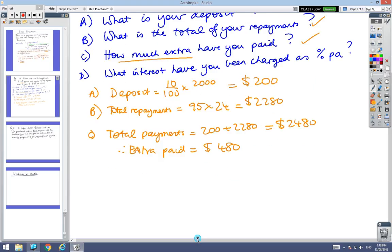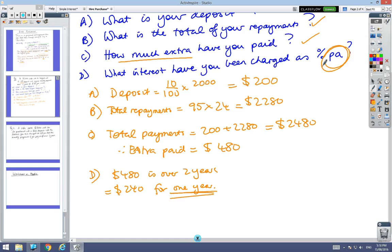And this last part is the hard part. What interest have you been charged as a percentage? The first parts are easy. Now, that $480 is over 2 years, so that means we've got $240 for 1 year. The reason we have to do it for 1 year is because interest is quoted per annum. So this last part is the hard part.